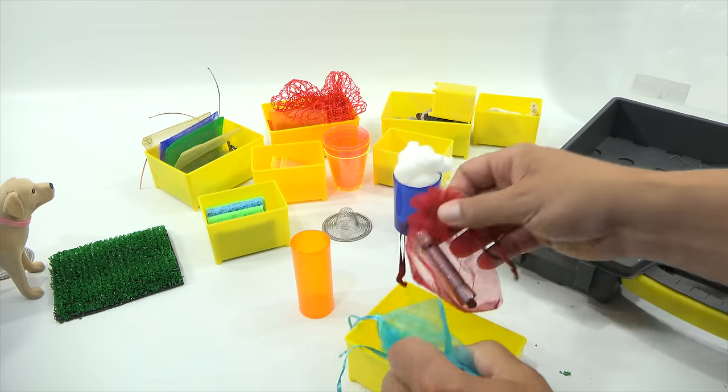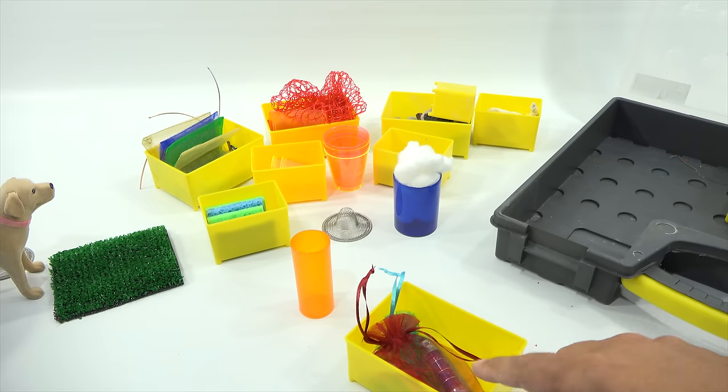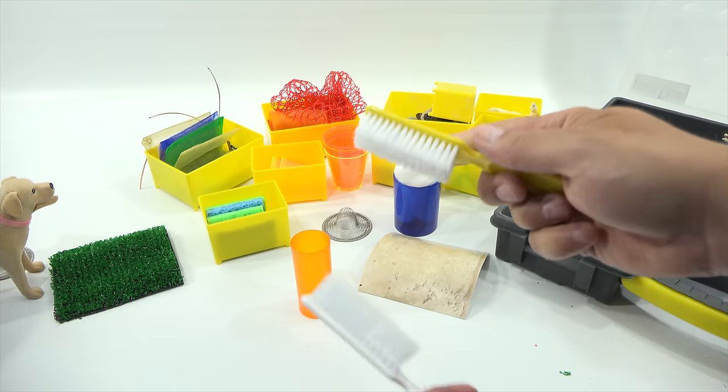Whoa, that's bright. Those are nice. You get two flashlights. Ooh. I could show you what I like to do with flashlights. Very fun. There's that vinyl sheet. A couple dog grooming brushes. This is for your teeth.